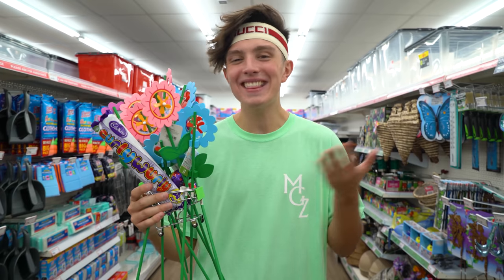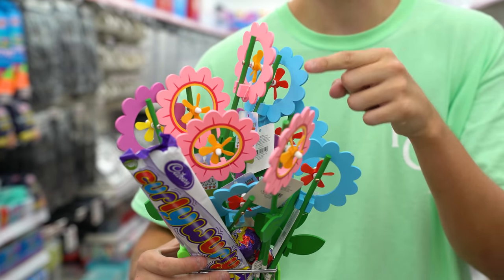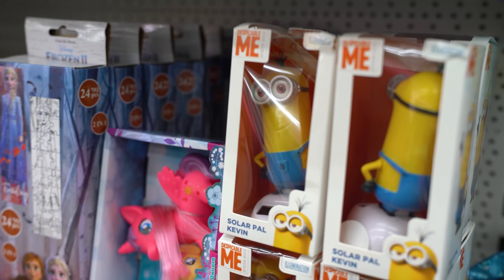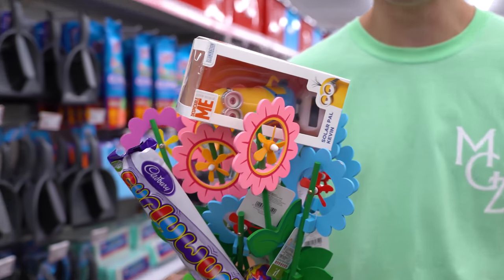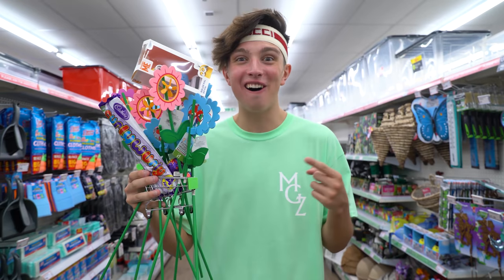Now guys, you may think I'm done here, but I'm not. With all these windmills on top of the cart, I feel like I've actually created more space to balance some stuff on them. Like, check out this minion toy, guys. Let's see if we can fit that on there. Here we go, guys. Let's see if it will stay. Yes, guys, of course it does. Look at that. Let's see what other toys we can fit on here.